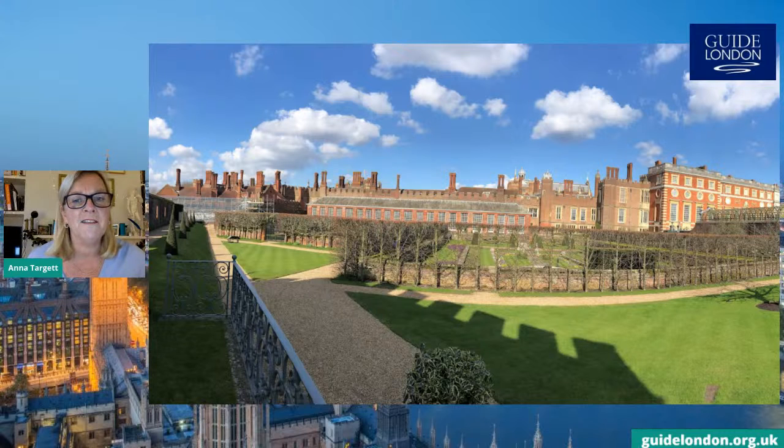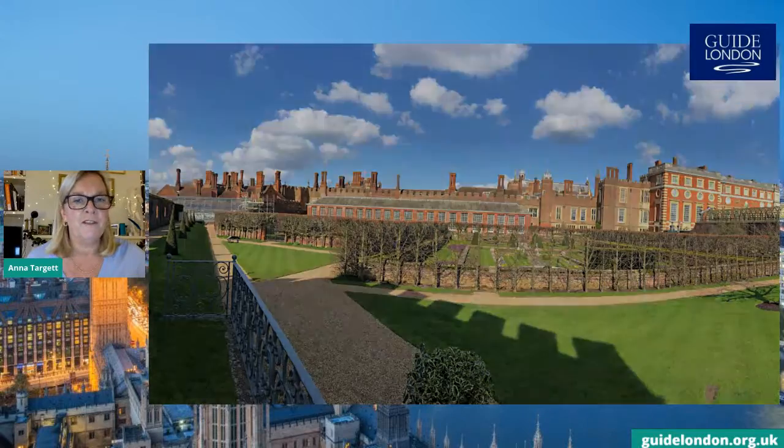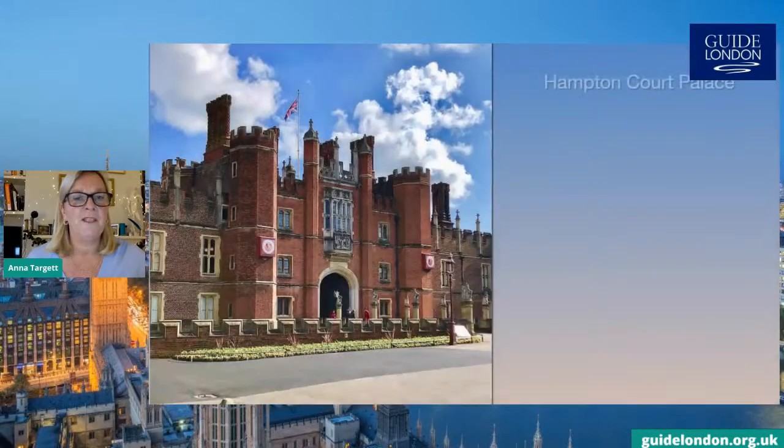And then on the right-hand side, you can see it's very different. That is the Baroque Palace of 300 years ago. And so here we have 2 palaces in one. But let's take a look at the front entrance, because this is where we see the Tudor style. And we can see those crenellations and those turrets. And this, as I said, was lived in by Henry VIII at various times.